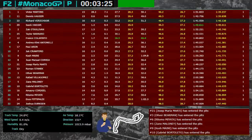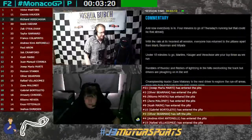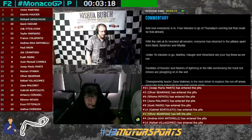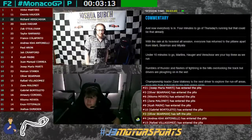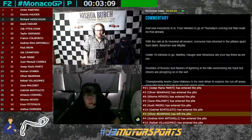Right, correct me if I'm wrong, but Lawson hit the barrier, didn't he? That's why he's not in the pit lane. He was already out of it. Did he? I can't remember. It wasn't him, was it? It was Doohan. So why is he still registering as out there on the circuit? But he hasn't changed sectors, and the track's silent. I don't know. That's what I'm thinking.